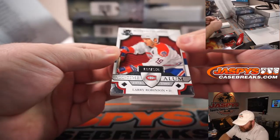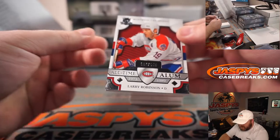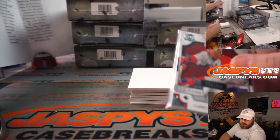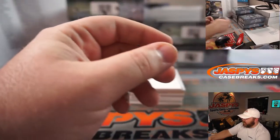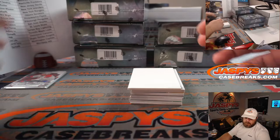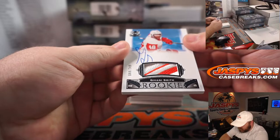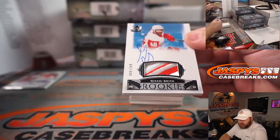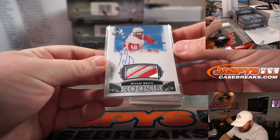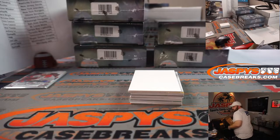First up is Larry Robinson, all-time alum for the Montreal Canadiens. That is 188 out of 249. Canadiens is Travis Abramson. Very nice patch here. Two colors, Giovanni Smith. 44 out of 249 for the Detroit Red Wings. And Mike Tower. Actually, I need thicker towers. I got 130s. Will these work?